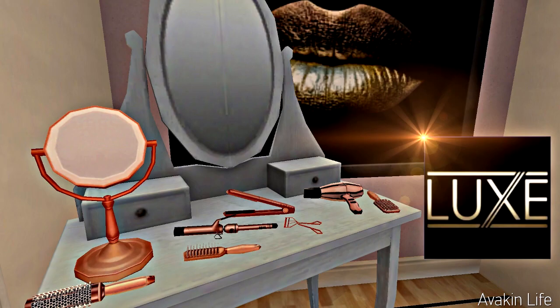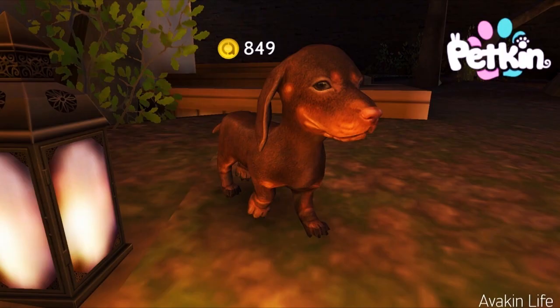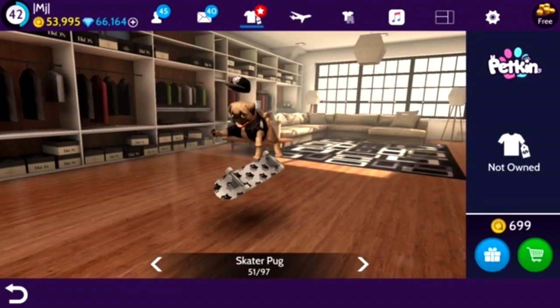Then we have our luxe items, a bunch of accessories, each one for 99 Avacoins, and our Opulence Golden Lips wall art for 1,999 Avacoins. Then we have our Petkins for the month, this cute little dog, it's for 849 Avacoins, and then we have our Skater Pug for 699 Avacoins. He does a really cool flip too.